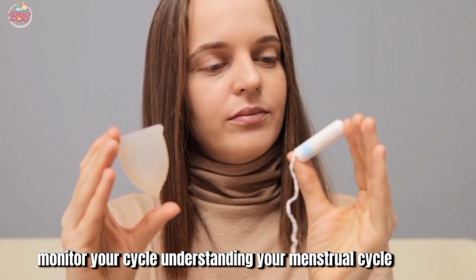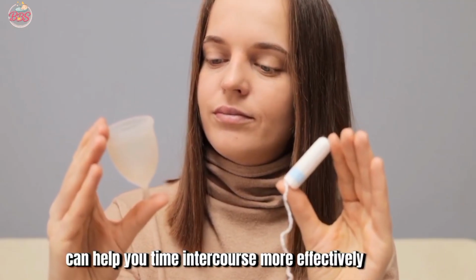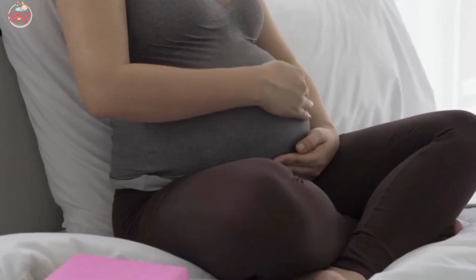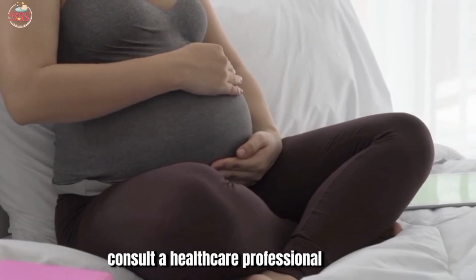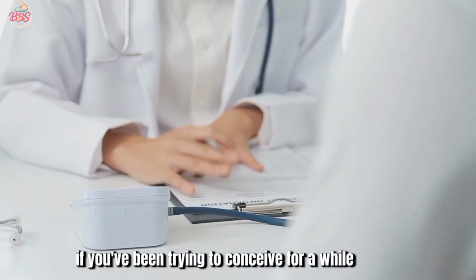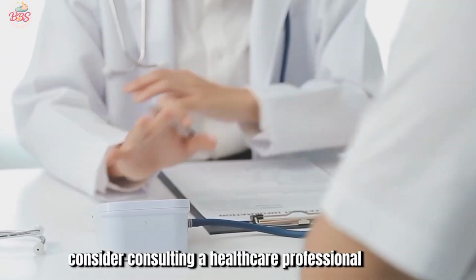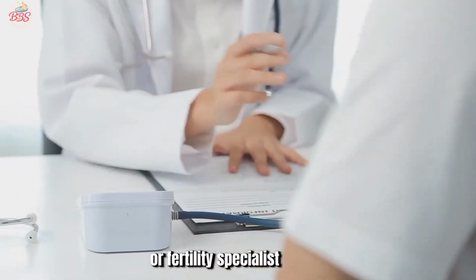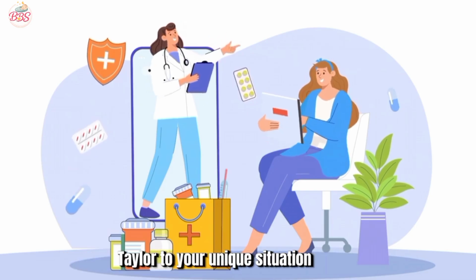Monitor your cycle. Understanding your menstrual cycle and tracking ovulation can help you time intercourse more effectively, whether you're aiming for a specific gender or simply trying to conceive. Consult a healthcare professional. If you've been trying to conceive for a while without success, consider consulting a healthcare professional or fertility specialist. They can provide personalized advice and support tailored to your unique situation.